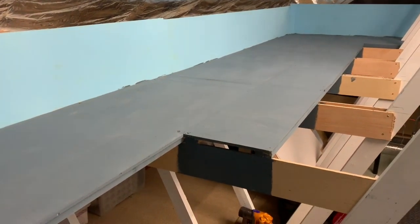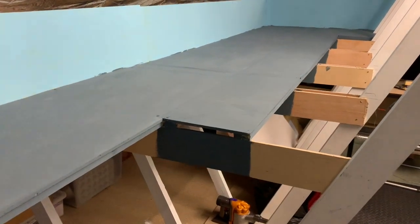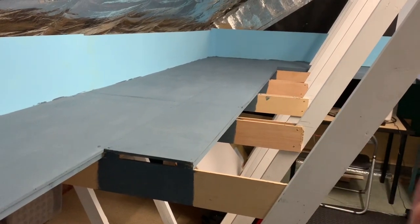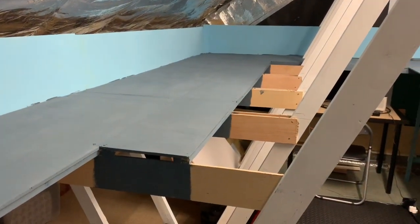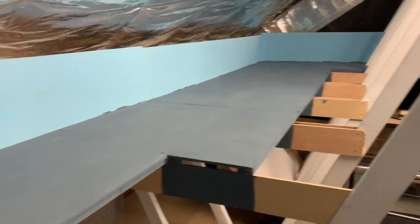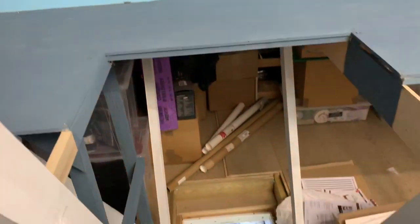So thanks to another YouTuber's video, I rethought that and made that kind of half the size. This bit you can see here where the beams still are, I've just moved that back, but it's still pretty good. It still means I've got 75 centimeters across there. It does narrow just here because that's where my loft hatch is, and a whole load of rubbish in the loft as well.